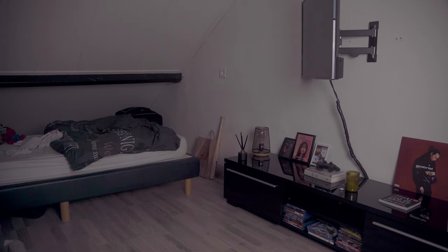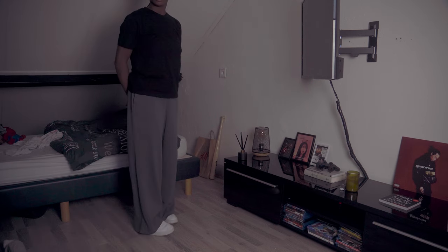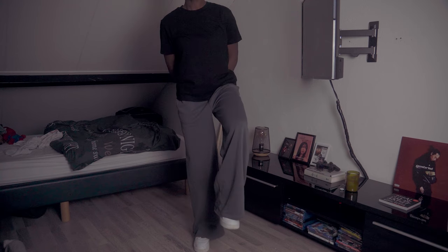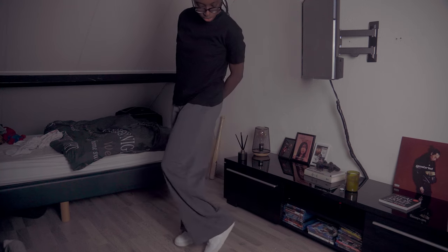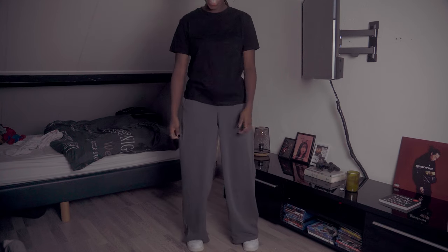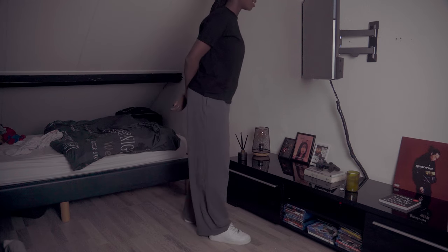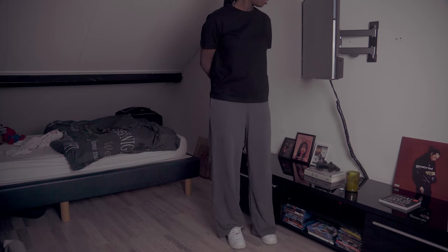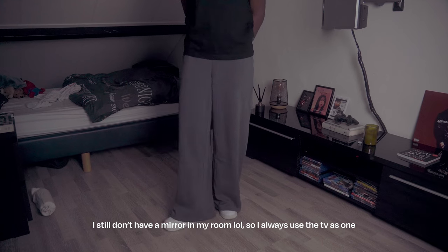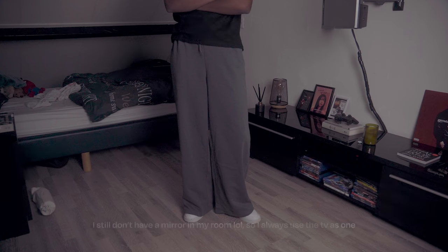Fine, sneakers. I think this is really okay. This is really good. It's a bit like the trouser I have right now, the black one. Really loose. And that's what I want. I just want this. I think this is exactly what I need.